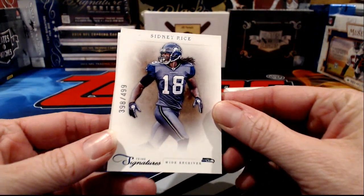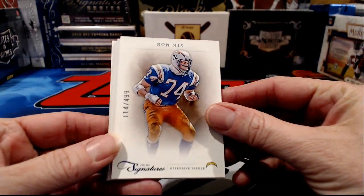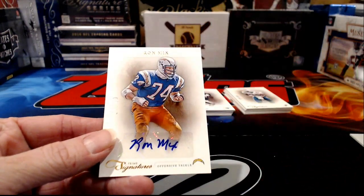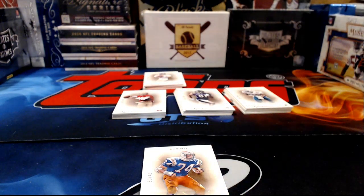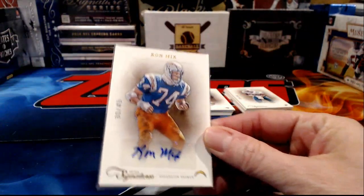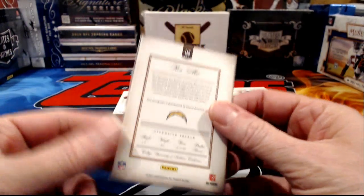First up for the Seahawks, Sidney Rice to 499. Ron Mix to 499, Chargers, that is to 99 for the Bengals. Oh, and our hit is Ron Mix. That's kind of cool. So, of course, that is old school football there. I don't know, is he in the Hall of Fame? I'm not sure. He probably is. He should be, I would think. But anyway, it's a nice little hit for the Chargers fan. That's a sticker auto numbered to 49. Ron Mix for the Chargers.